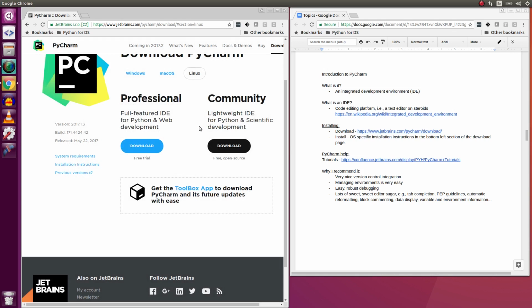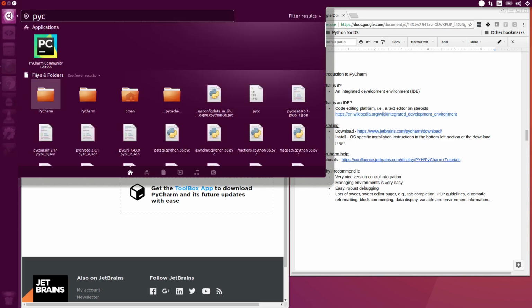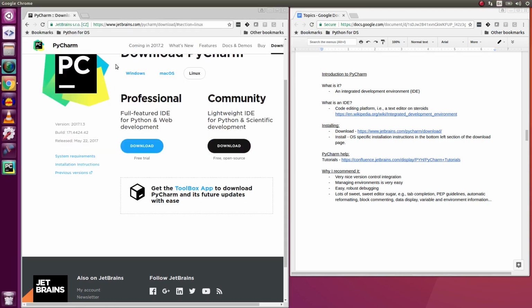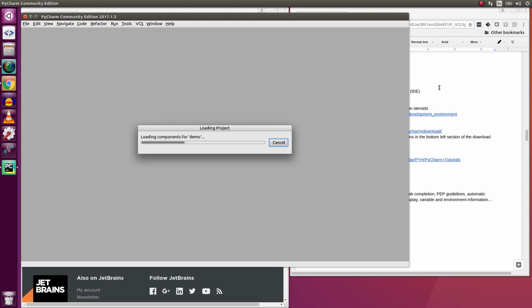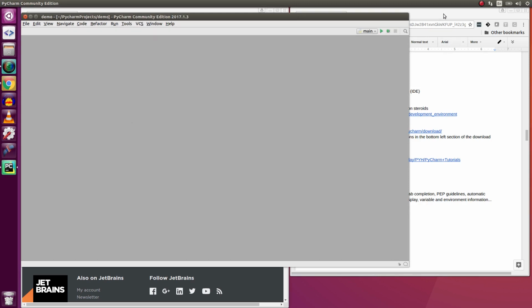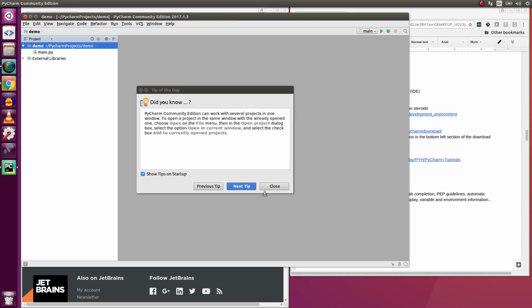I've already got it installed, so let's just go ahead and open it up and see what we get. Now, one of the reasons that I really like PyCharm, and I'll skip ahead a little bit in terms of my document while this is loading, is because it's got very nice version control integration. This is one of the things that RStudio had that I just really got attached to.